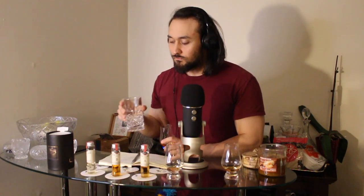This is so interesting. More citrusy than sour, I would say, this. Alright, let's see if the taste is anything similar to the aroma. Just gonna cleanse my palate first. My gosh.